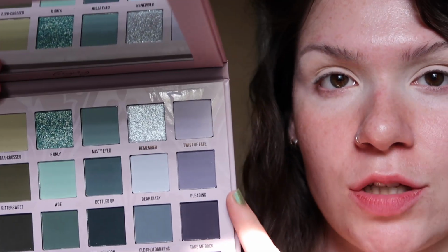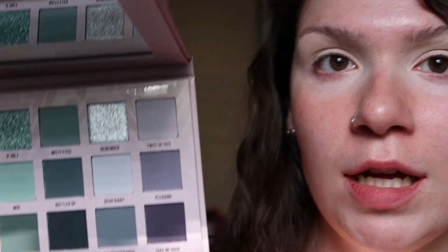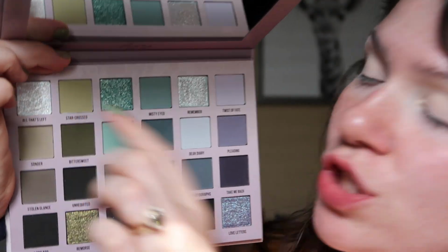I'm going to be doing two looks, one on one eye, one on the other. Let's get into it. Okay, so we are zoomed in, we're primed, we're ready to go. The first look that I'm going to do, I think I'm going to take the purple shades right here, have those two be the outer corner, and then jump all the way over here to Star-Crossed and have that be the inner part of the lid. I really love a purple and green combo, and while it's not quite green, it is getting there. So I'm gonna kind of mix and match those a little bit, and then the shimmers I'm kind of undecided still, so we'll play that by ear. But let's go ahead and hop in.